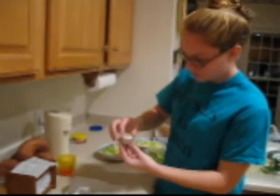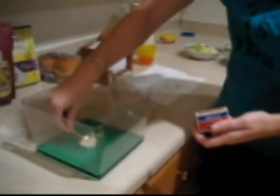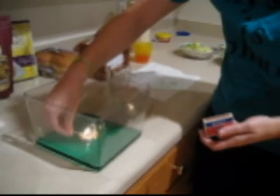Oh, all right. For our next one, we have a tea candle, which I'm going to put in this little metal holder. And I'm going to place this into water with green food coloring so you can see the water a little better. And I'm going to find my matches. So we all know that when fire combusts it consumes oxygen. So once this is lit, there we go. Right now it's taking in oxygen and therefore it's producing fire.